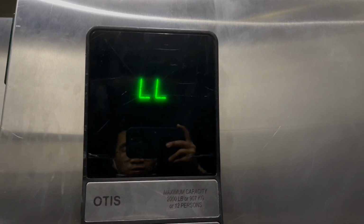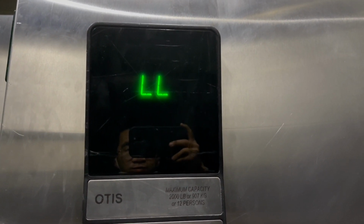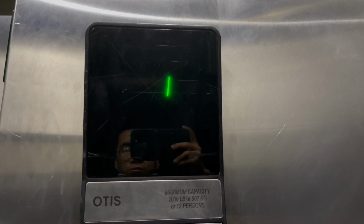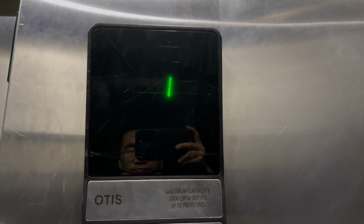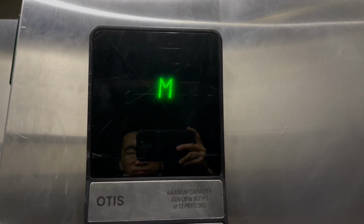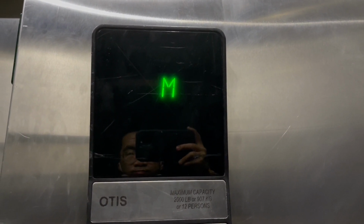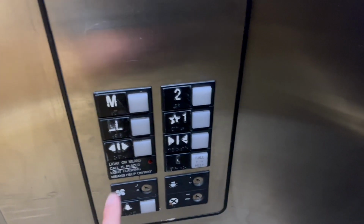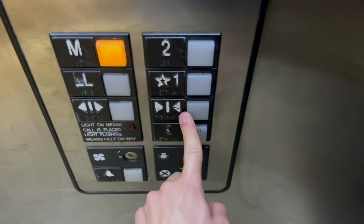Whoa. Kind of shook a little. Which side is it gonna open on? Opens right there. Okay, this is like a. Let's see where M opens to. I think this is like a service elevator or so.